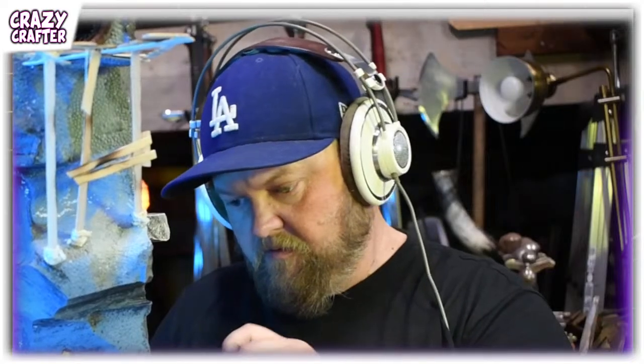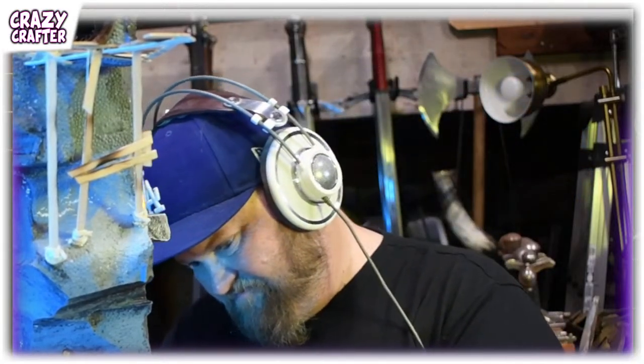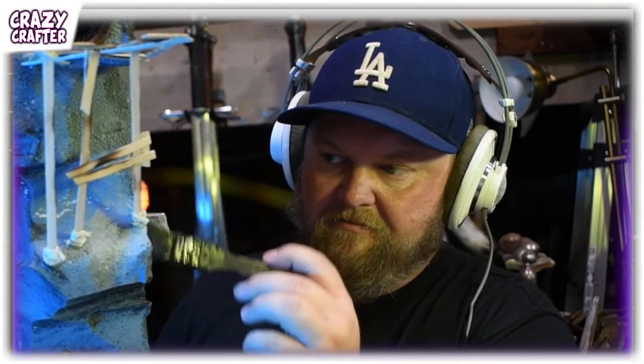Alright, let's see how this goes. Wash everywhere. I think I made this too thin, but we'll see. Maybe not. Bring out the Agrax Earthshade.